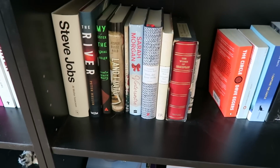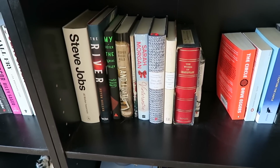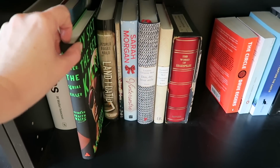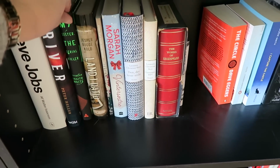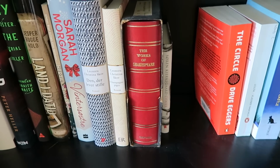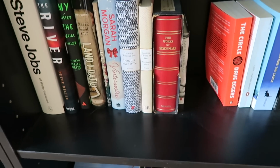And over here are more books that I've either read and just haven't gotten rid of yet, or I look forward to reading. I will keep this one, but for instance this one I've already read, but I wasn't the biggest fan, so I might get rid of this one at some point. Maybe I will find a friend who will appreciate it. And then we also have the Works of Shakespeare, which is a gift from my mother. It's from when she was a student.